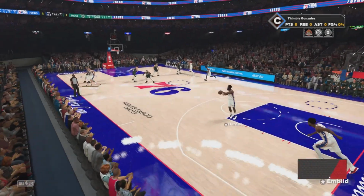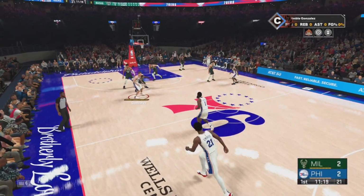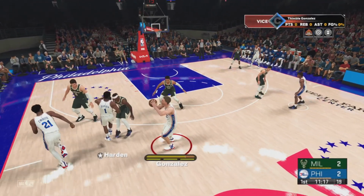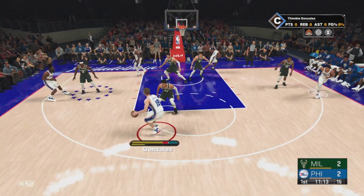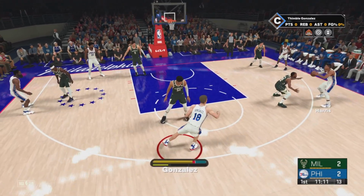And that was the Mobile One drive. Well worth a second look. It's all about the ability to get two feet in the paint, whether it's creating for a teammate or for yourself. MP kicks to Harris.